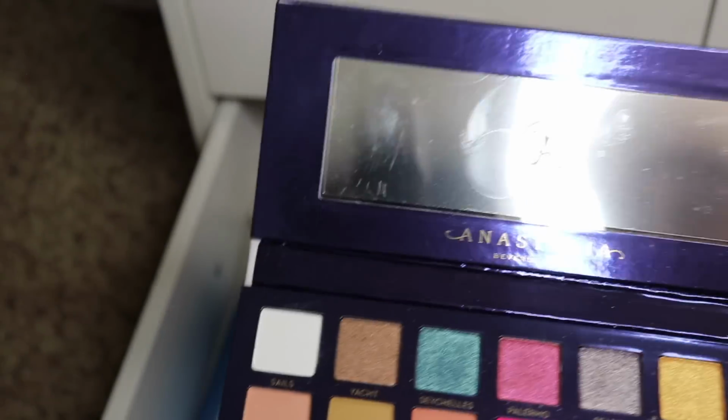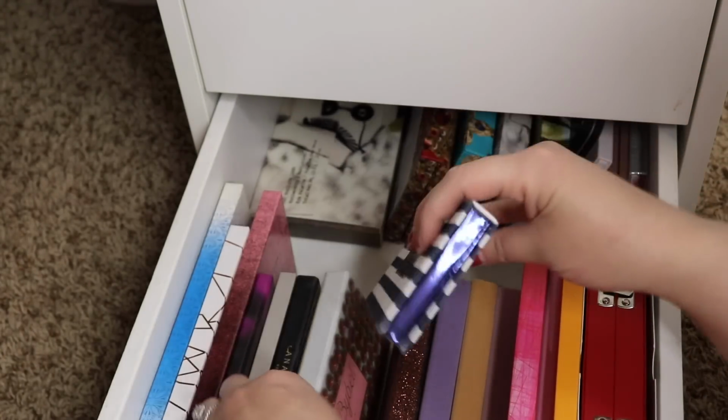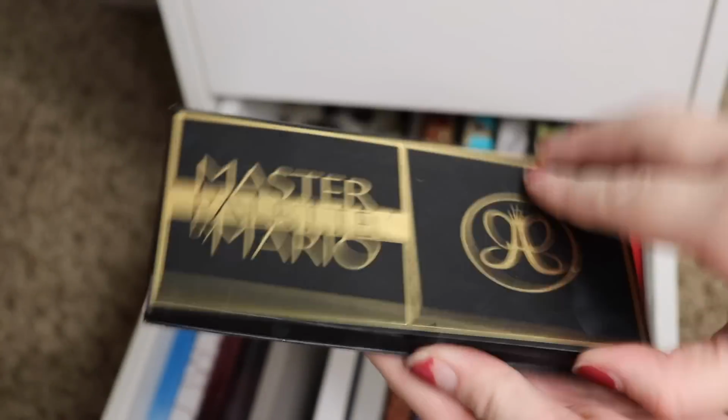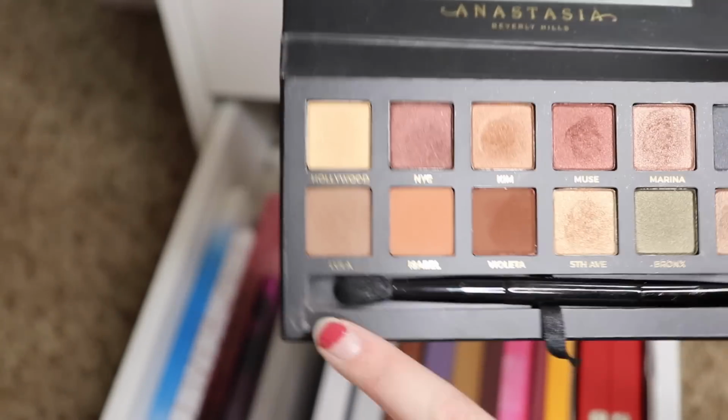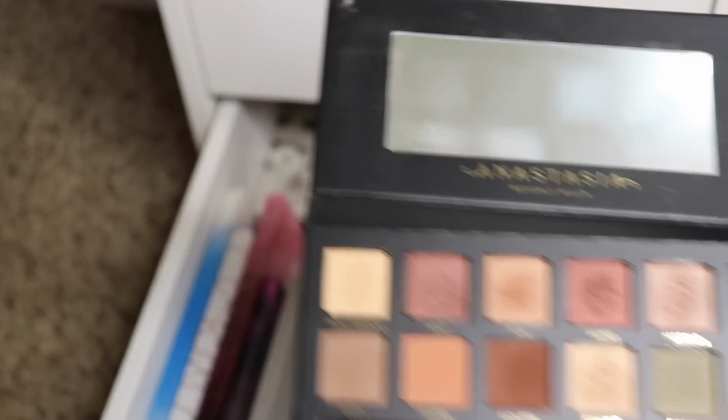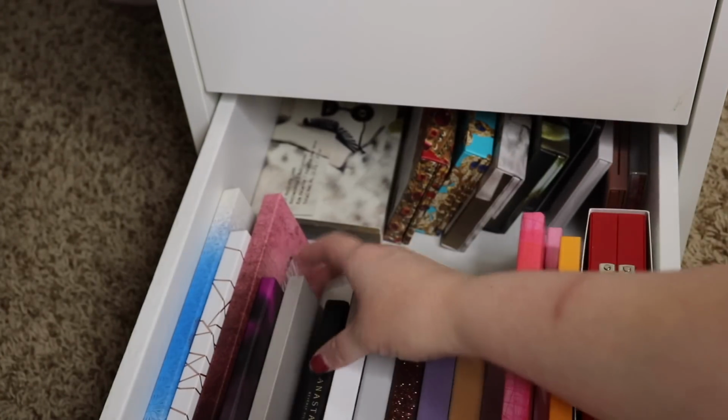This is another one I could see myself getting rid of in the future, but I want a little bit more time with it. I do really like it. I just don't wear colorful looks that often. And then the Master Palette by Mario. This is not going anywhere. I wish she would release this Lula shade and the Marina shade as singles, and then I could get rid of this, but I love it so much.